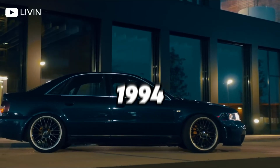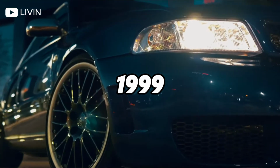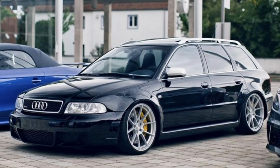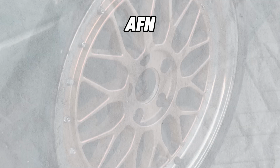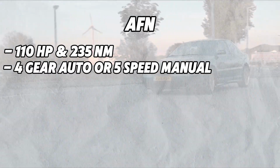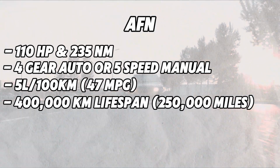It was produced from 1994, got a facelift in 1999, and the production ended in 2001. And you can choose between a sedan or a wagon. I'd recommend the AFN code engine. It's an inline-4 turbocharged diesel engine with a solid 110 HP and 235 Newton-meters of torque. You can choose between a 4-gear automatic or a 5-speed manual transmission. You can go with a quattro all-wheel drive as well if you want. The combined fuel efficiency is around 5 litres per 100 kilometers, 47 mpg, and the engine lifespan is around 400,000 kilometers.